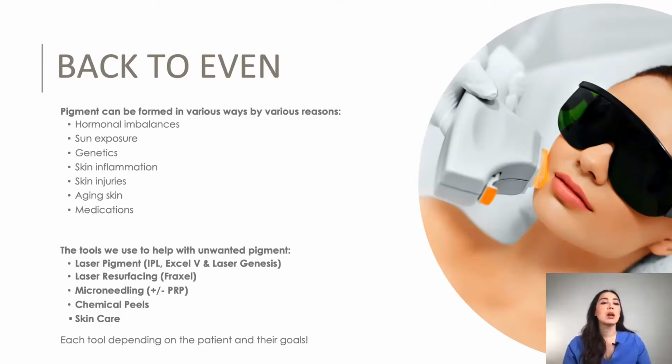And there are a variety of ways that we can treat hyperpigmentation. We use a couple different lasers in our office, and we also use microneedling as well as chemical peels. And I do think skincare is super important. If you're going to do procedures, I definitely recommend using skincare along with procedures. If you do procedures and don't go back to skincare, your pigmentation can come right back.